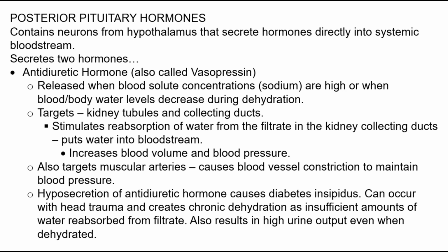The hormone also targets the muscular arteries and promotes vasoconstriction of the arteries in order to keep blood pressure high, even during dehydration when blood volume and blood pressure drop as a result of low fluid levels.